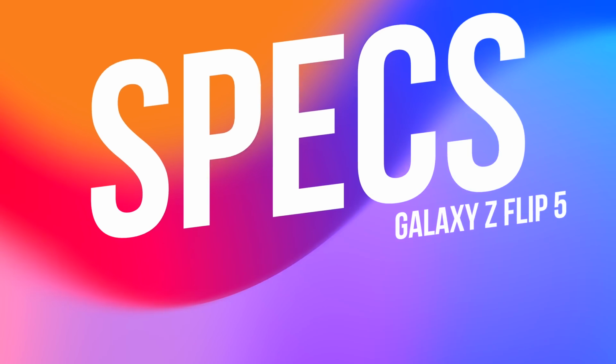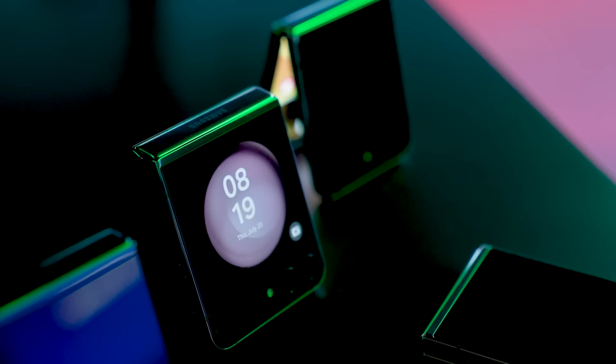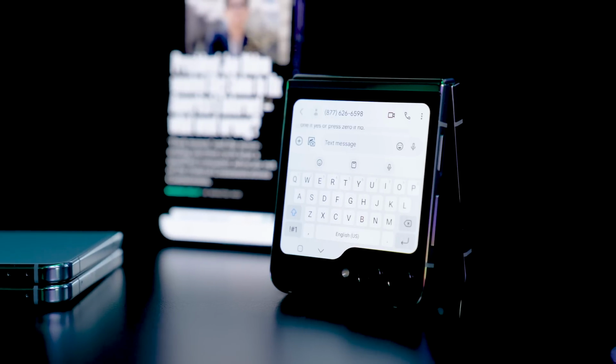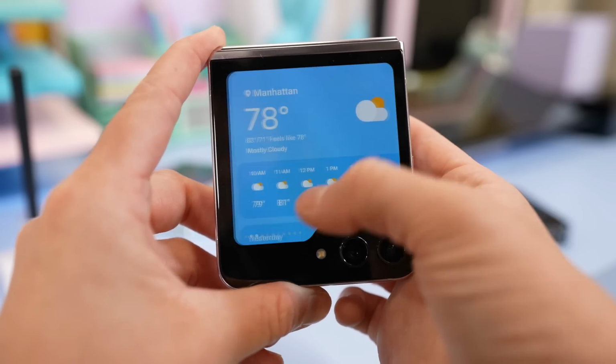Moving on to the other specs, just to be thorough, the Galaxy Z Flip 5 receives the expected bump up to a Qualcomm Snapdragon 8 Gen 2 processor. Combined with 8 GB of RAM, performance so far feels nice and snappy. I have no complaints in that area. The base storage doubles from 128 gigs to 256, which is a welcome increase for the same $999 price point.